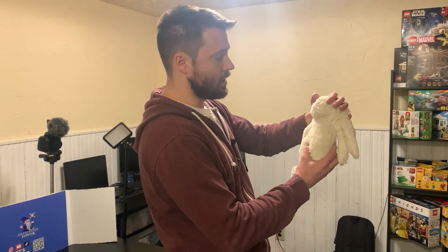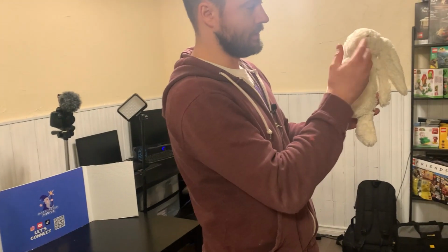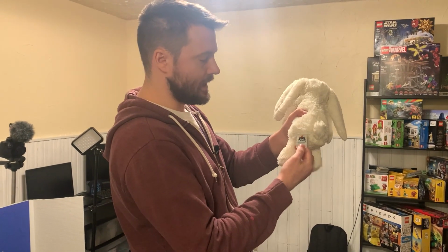You will see a lot of knockoff JellyCats that just look like this. There's even ones at a dollar store that look like this, almost the exact same. Obviously not as good quality when you actually feel it and touch it, and you can actually see how these are really high quality. But just look for the tag right there.